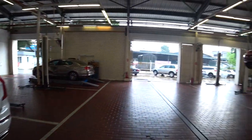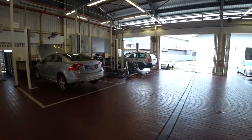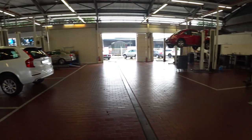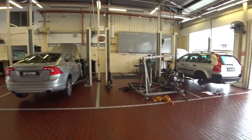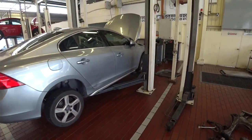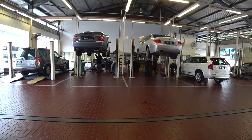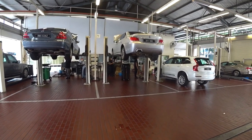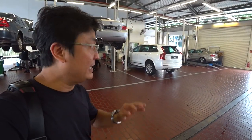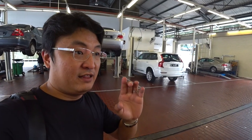So just a refresher, this is our clubhouse in KL, and they have about, how many bays was there? 14 bays, and when they do their work, it is extremely organized, and they have a parts store. Everything is just like an official dealer. A very important thing: workshops that are tidy, they know where to put your stuff, they know where to put it back. A lot of owners do not know this.